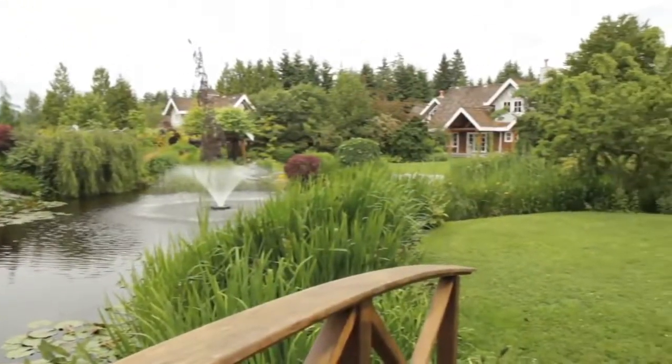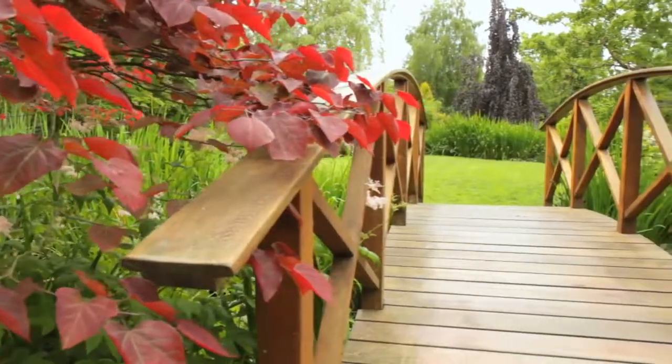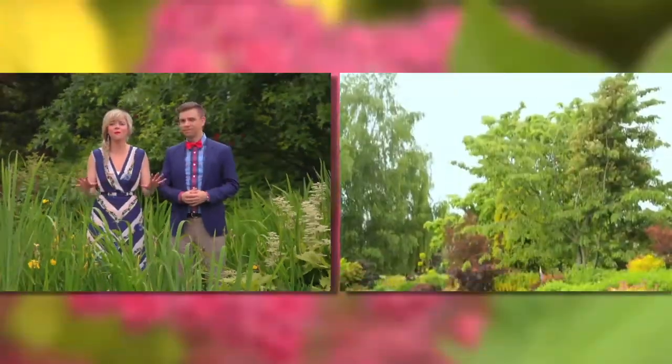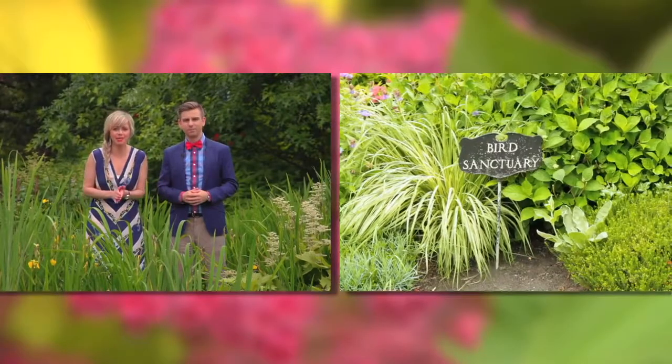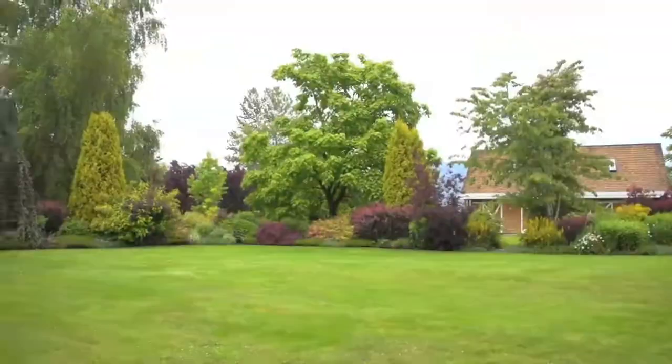This place is absolutely spectacular. We're standing on the island. If you can't really tell, it is surrounded by water, and there's a couple of bridges on either side. It's beautiful back here. And these gardens are immaculate. Plus, there's a bird sanctuary. I completely understand why people get married here.